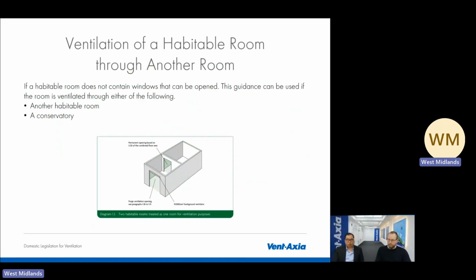If there is a habitable room that does not have any windows, you will need to ventilate through another room. In order to comply with this, there should be a permanent opening between the two rooms of at least 1/20th of the combined floor area of the two rooms. A background ventilator of at least 10,000 millimeters squared equivalent area or purge ventilation should be present. This will also apply to continuous mechanical extract ventilation.